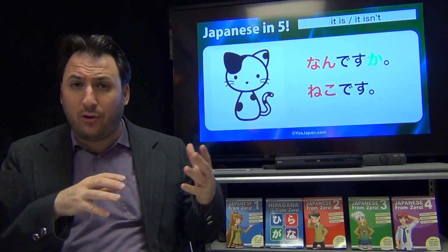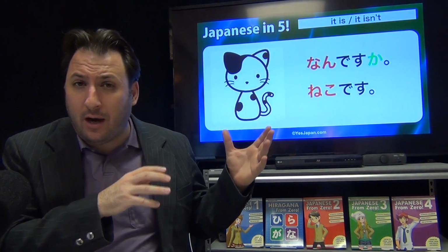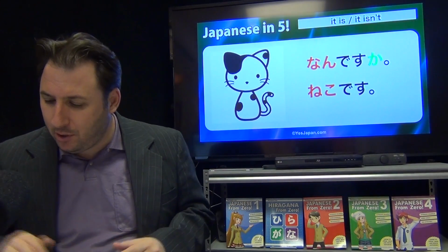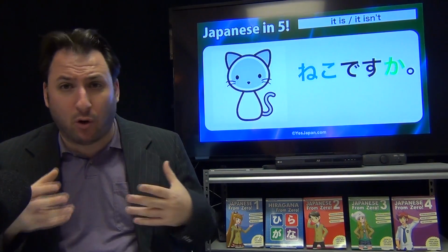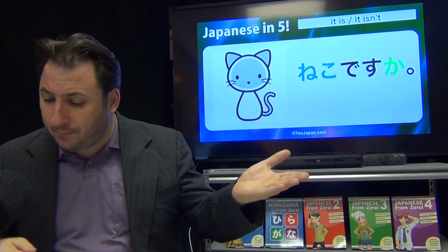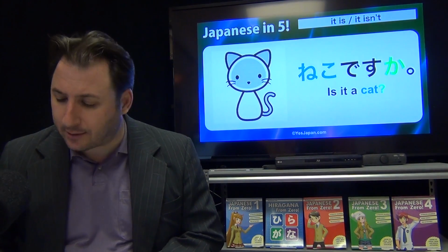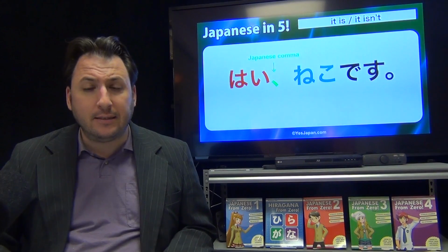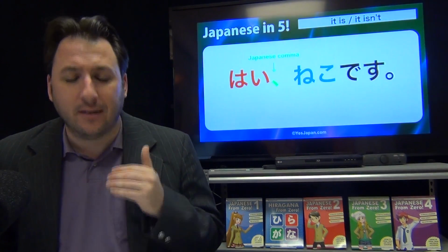Using what we just learned with the sentence nan desu ka, you can just remember what you learned there. Knowing that ka is a question marker, you can say neko desu ka? In English, we have to mix up the words in the response, but in Japanese, you just add ka. Neko desu ka? Is it a cat? The answer to that will be, hai, neko desu. Yes, it's a cat.